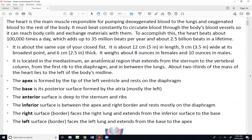Okay, describing a heart, we can basically just call it a muscle. It is the main muscle responsible for pumping deoxygenated blood to our lungs, as well as oxygenated blood to the rest of the body. It must beat constantly to circulate our blood through our body and through our blood vessels so that it can reach our body cells and exchange materials with them.